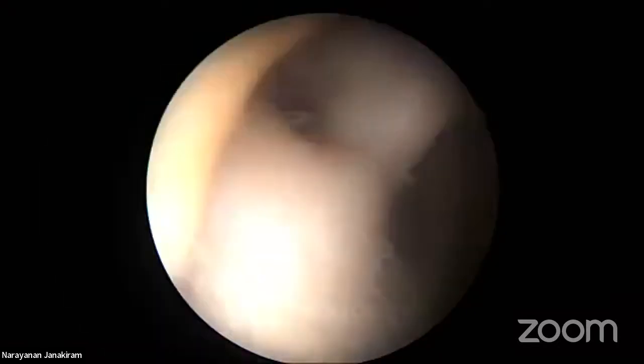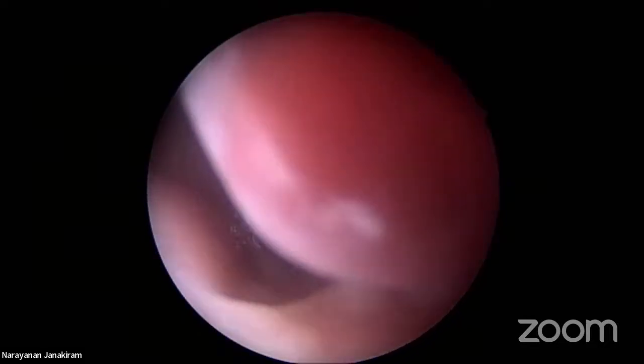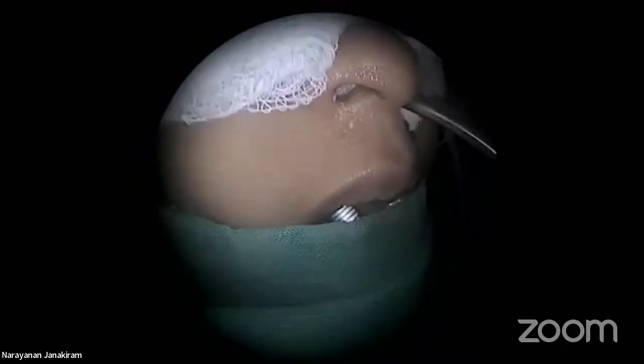So I'll change to 3 mm because it's a very, very small nose. See the choanal banking effect. It's called the choanal banking effect. So you have a lot of secretions which are pooled in the choana.